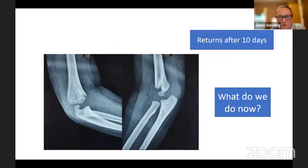I would argue that it was a 2A on the first set of X-rays, but this one would imply some rotational instability. So I don't think it's a 2A anymore. If you go back, then I hope you understand my question. That there is a subset of 2A, two types of 2A fractures.